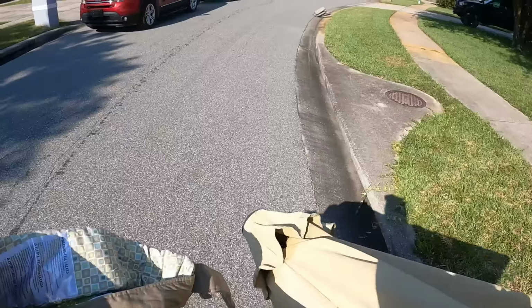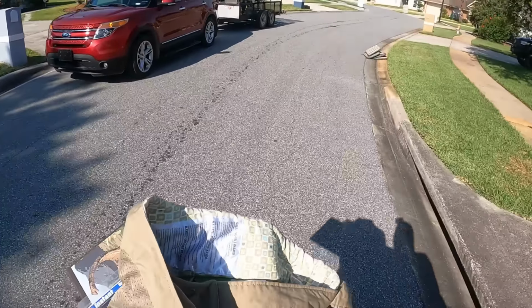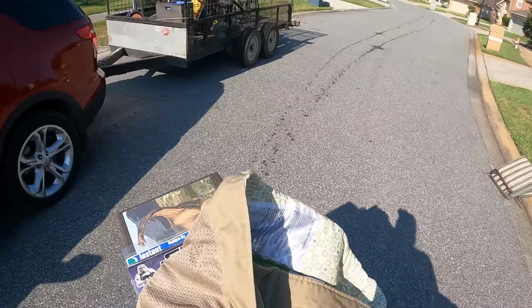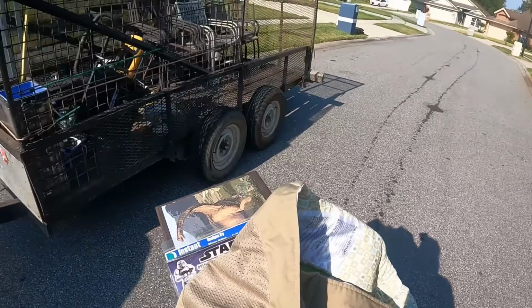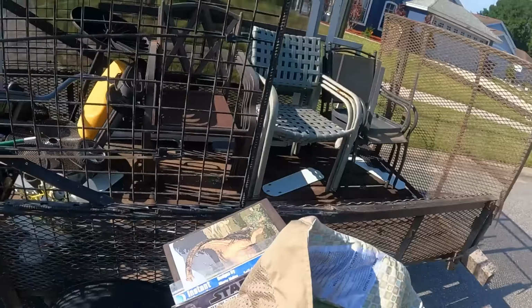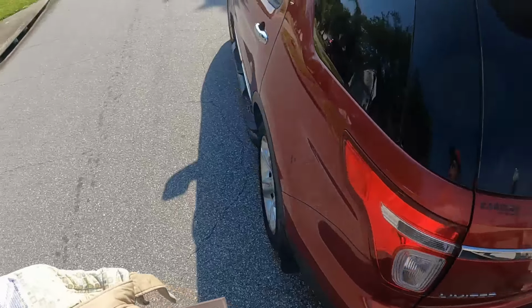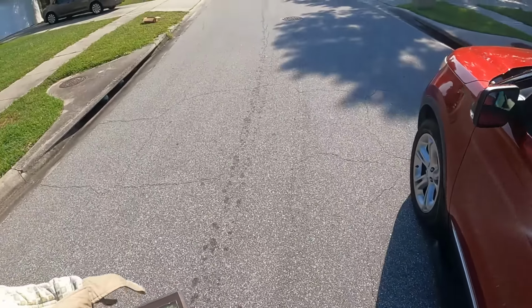Hoo-yah! Yeah, don't fall. Don't fall. Nobody fall. Problem is we got stuff. We didn't empty the back. Didn't empty the back of the vehicle. It's a nightmare.